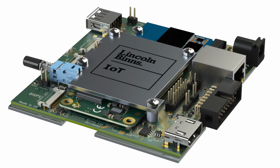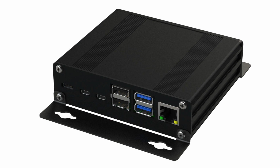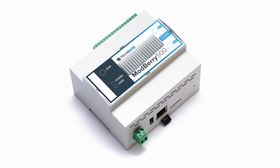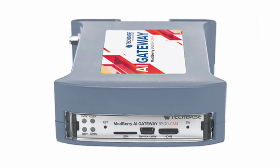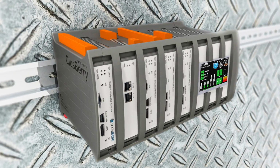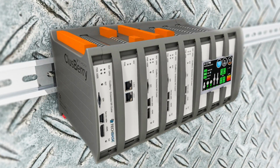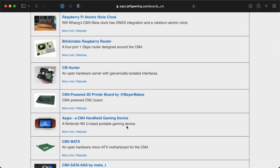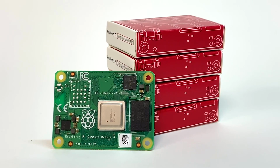Lincoln Binns is working on the CM4 Box Pro, which is an industrial carrier board with options for surface mount, DIN rails, rack, or even VESA mount. And finally, Techbase is working on their ModBerry, Clusterberry, and AI Gateway DIN rail Pis. I like the idea of an out-of-the-box Pi cluster, though I imagine it's a bit more expensive than building one on your own. These are just a few, but there are a lot of Compute Module 4 boards coming out, and I couldn't be happier to see the creativity people have with this modular Raspberry Pi.